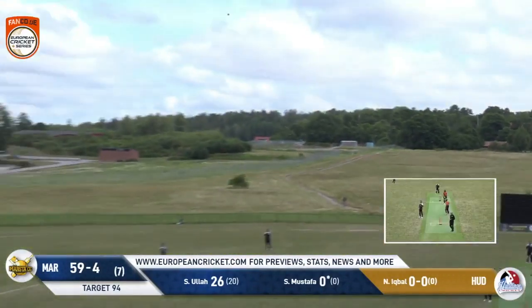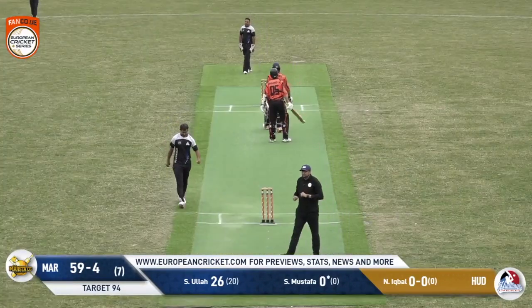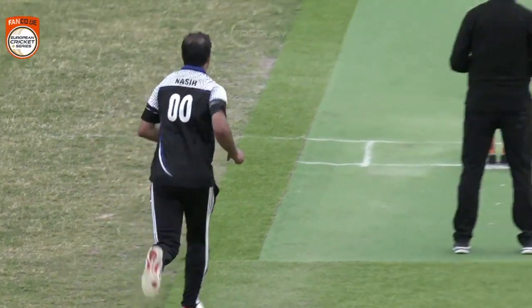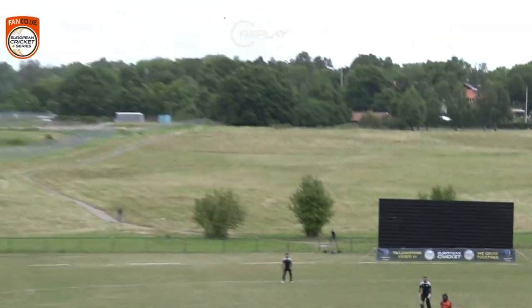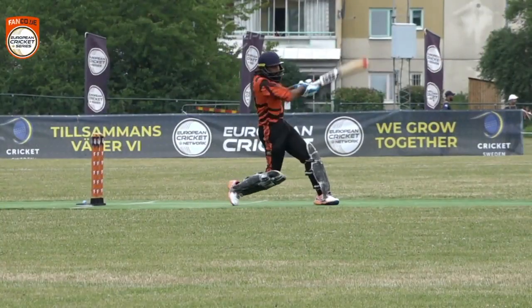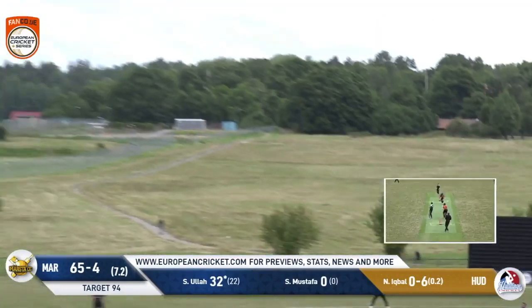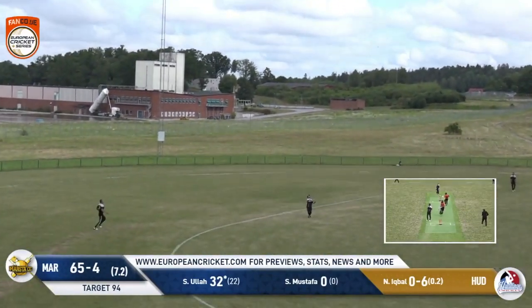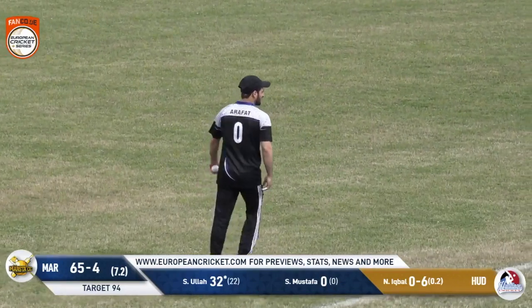He goes up and he goes away. Maximum. That's a big shot for a big time in the match. And Iqbal's come out, Nasir Iqbal, the man that just misjudged the catching opportunity earlier. Goes short again, and this is an opportunity. This is a huge moment in the match, and it's taken. Well, Sweetula goes, and he goes for 32.